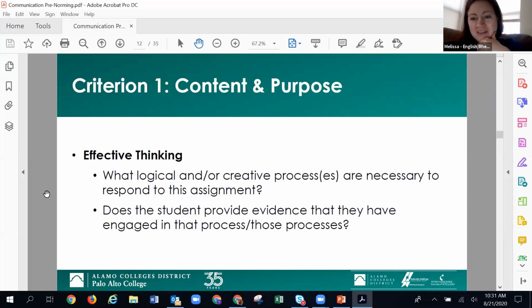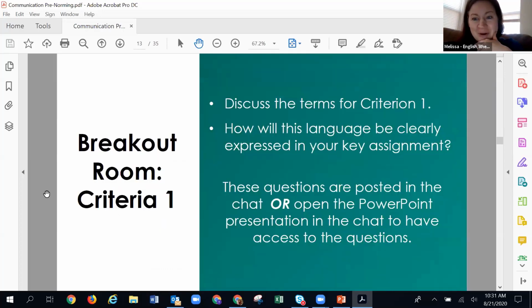Well, I think I'm going to segue back if there are no other questions or comments on this part of the rubric. I'm going to segue back to my co-presenters.